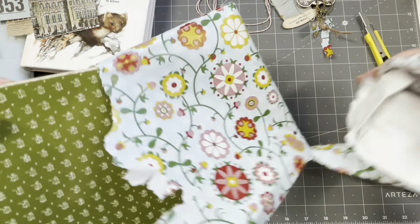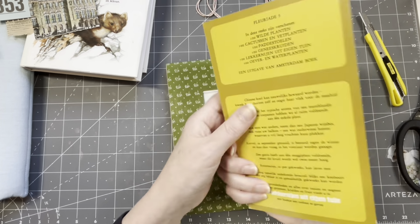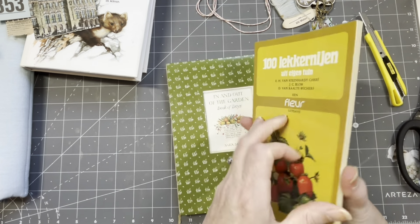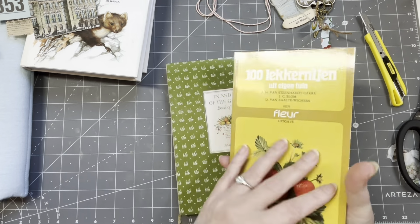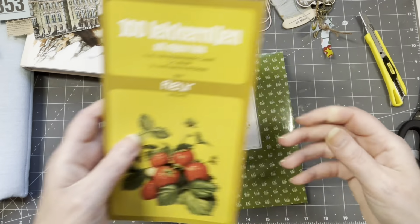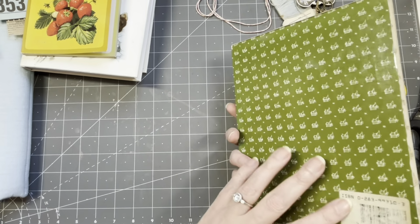Oh yes, another one from a series that I'm collecting and I didn't have. There are probably more of these. Again, lovely little illustrations. See? With raspberries and, fantastic. So, I don't know if I have the series complete now. And then this. Oh my gosh, what is this? It's even in a sleeve.